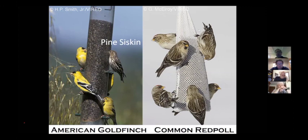The siskin and redpoll come to our feeders in the winter times in some years when food is not very abundant. Up in the Canada region, we'll have large flocks of redpolls and siskins come down to our feeders. And this is the type of seed they like. They like this. It's called Black Niger. It can be spelled N-I-G-E-R.